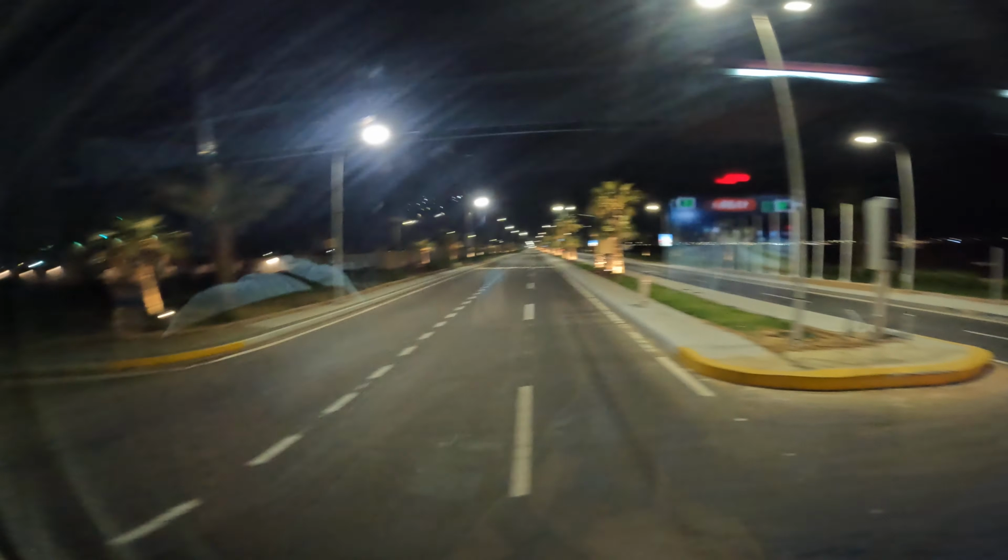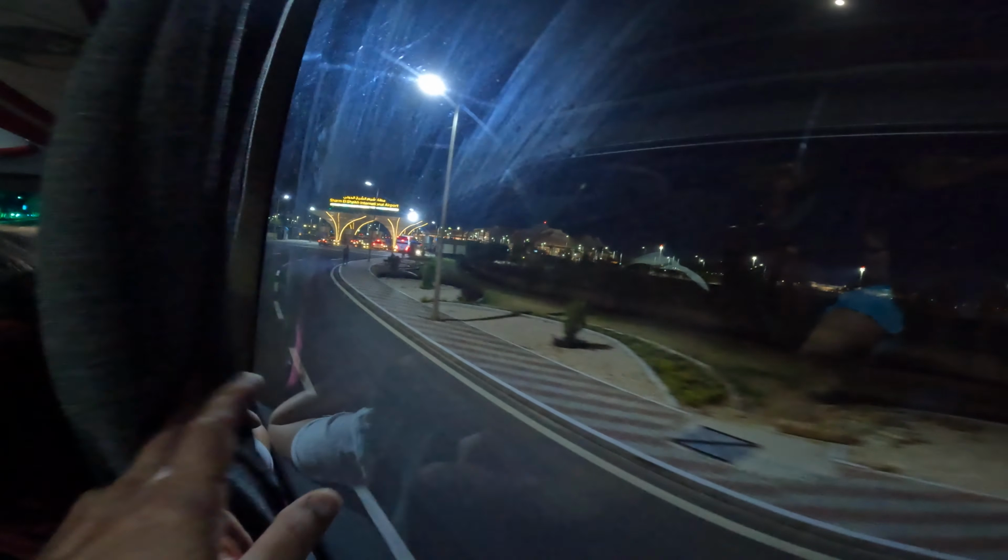So we're turning on. We have a VIP entrance as well, so I'll show you this. Yeah, we have a VIP entrance here in Sharm. Maybe Mohammed Salah or real VIPs will go there. So this is it. It took literally 14 minutes.